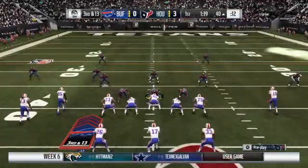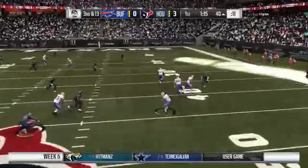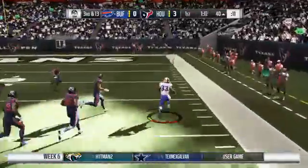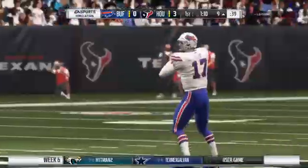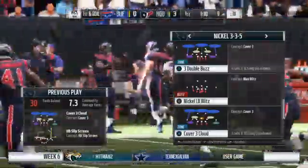Here we go. On 3rd and long, it's Allen. They set up the screen to Ivory. And he's got room. And he goes out of bounds inside the 10 at the 9. They're able to convert on 3rd down, and that sets up a 1st and goal.